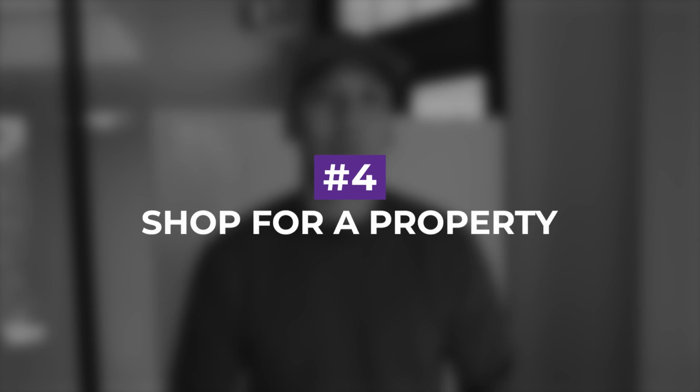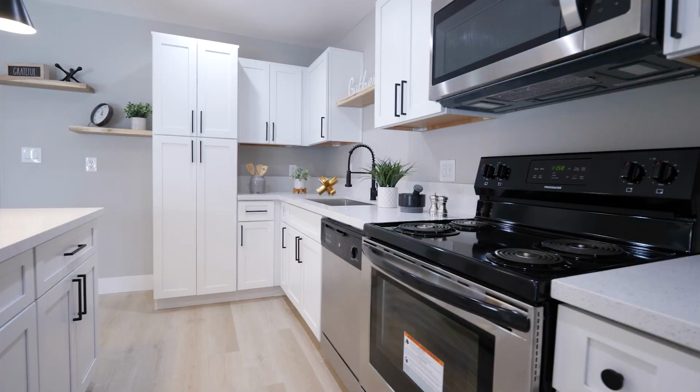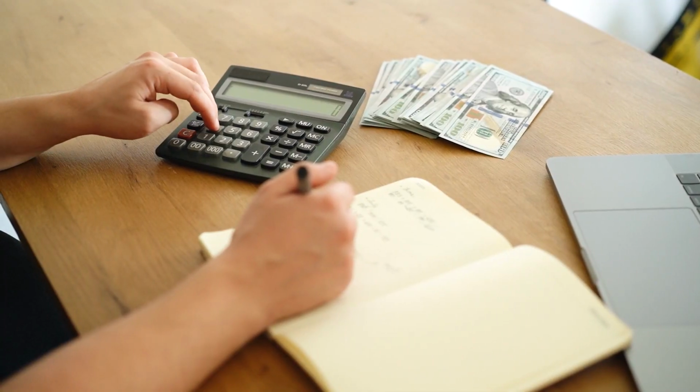Step number 4, this is the fun part. This is when you actually get to start shopping and running some numbers and looking at deals. When I was buying my rental properties, this is the best part about the entire process. Everything else gets so mundane and boring. I love looking at homes, I love looking at deals, and I love running numbers to see how much money I can make on this specific property.